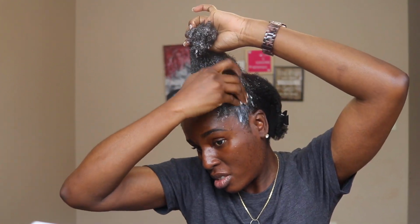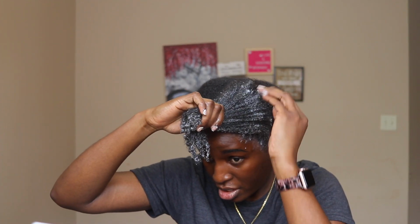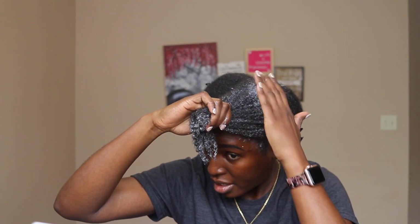I like the way it smells. It doesn't have a heavy smell like the Main Choice shampoo and conditioner does. There's a light scent to it, and I like that. As far as slip goes, I think it has enough slip so far. Once it penetrates into my strands, I will have a better opinion about how well it got into my hair shaft. But for now, I like the way it feels.